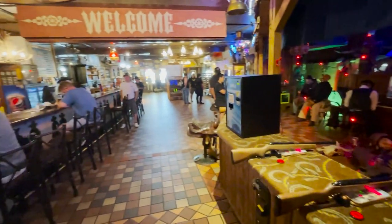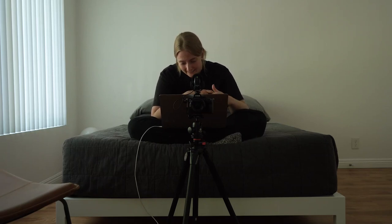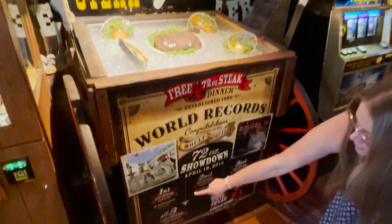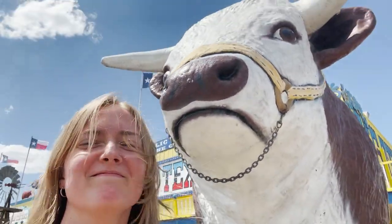In the hallway of the restaurant, they have this scoreboard that lists all of the past winners who have finished the challenge. And these guys that were eating lunch right now were competing for the 9,999th spot and the 10,000th spot. So a lot of people have done this challenge. I love that comment. Wish it came with dessert. Come on. So gross. The world record holder is apparently someone named Molly Schuler, and they finished it in 4 minutes. How do you physically chew that fast? Anyways, we didn't stay to see the winners, but we kept moving on to other interesting places.